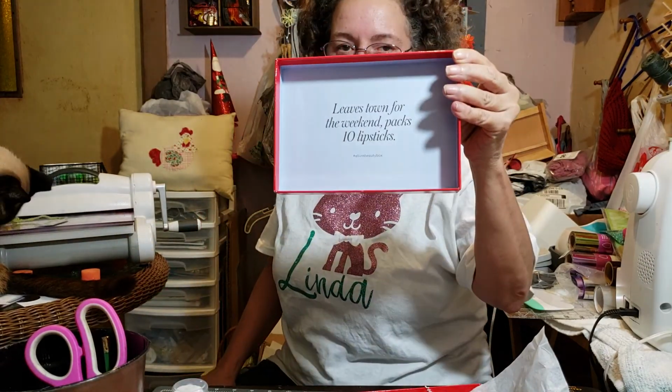It has a cute little saying on the inside: "leaves town for the weekend, packs 10 lipsticks," it says. And inside this cute little beauty loot bag came Pantene foam conditioner, sheer volume, conditioner revitalization. So it's foaming conditioner for your hair.